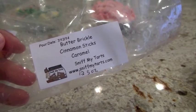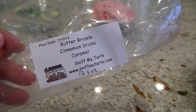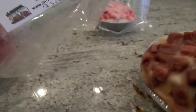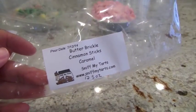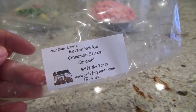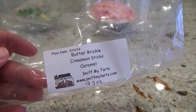So these are the 3 he picked. He really loves cinnamon scents, so he gravitated towards the butterbrickle, the cinnamon sticks, and the caramel. This afternoon I told him to just sniff this bag. He had no idea what it was, and his first comment was that it smells like alcohol.